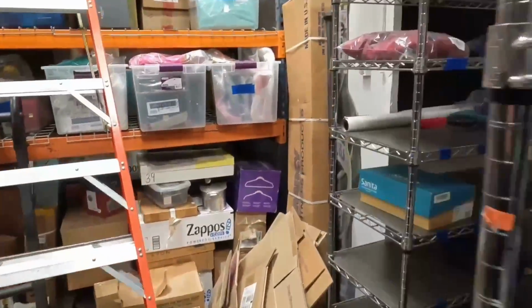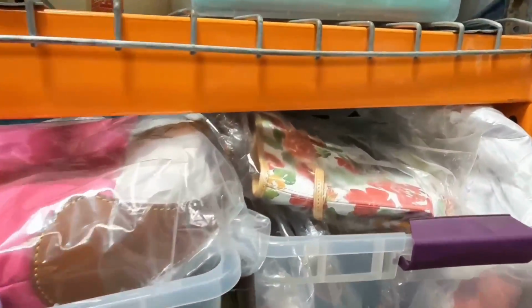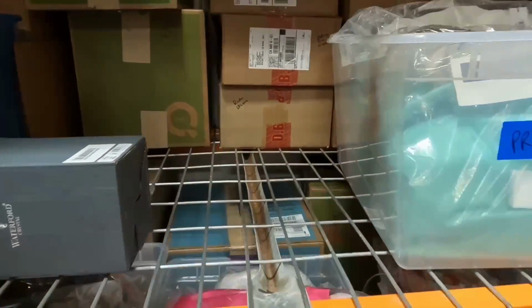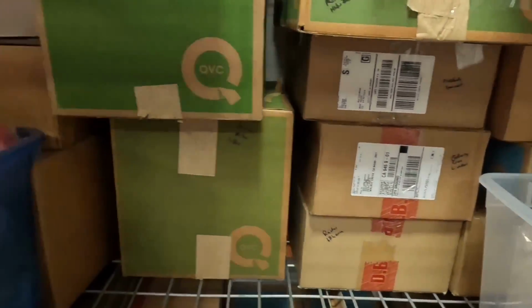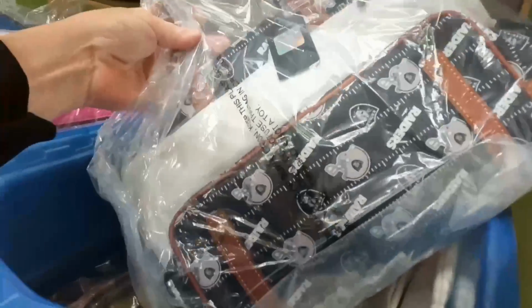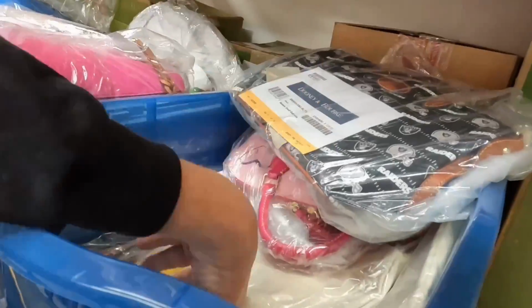Come over here. This is the wall of Doonies. Buckets full. These are a numbering system. I think a few of them were sold for like 35 bucks, but well over 100 is the average price for each Dooney. We sold a Raider one for 475. Not that one, but it was a little bit better. Doonies for days. Those are all individual boxes there.